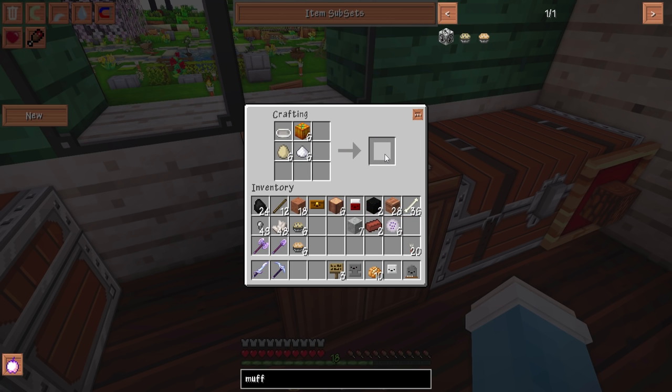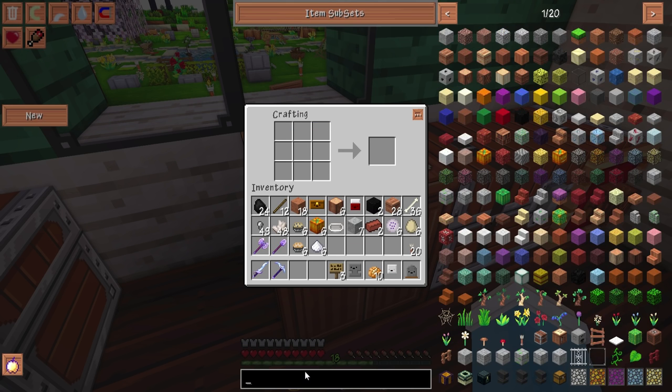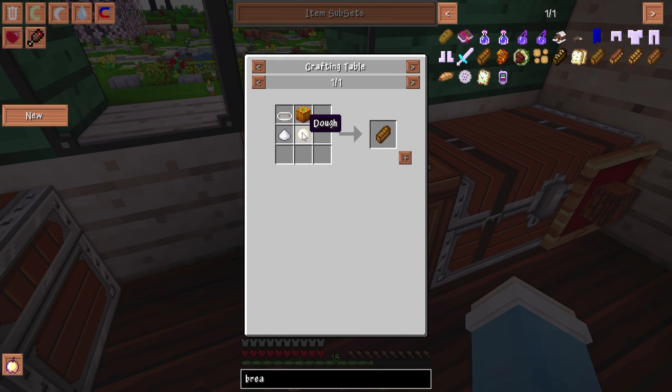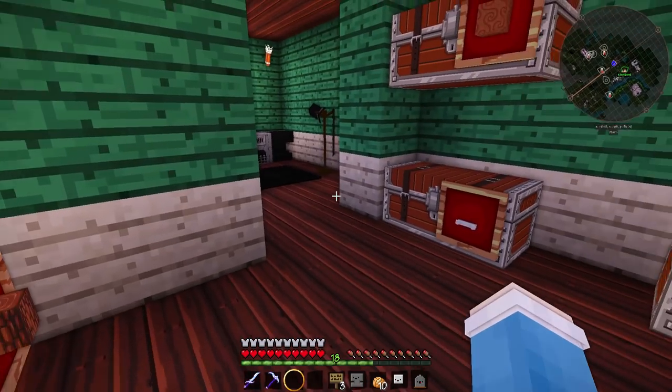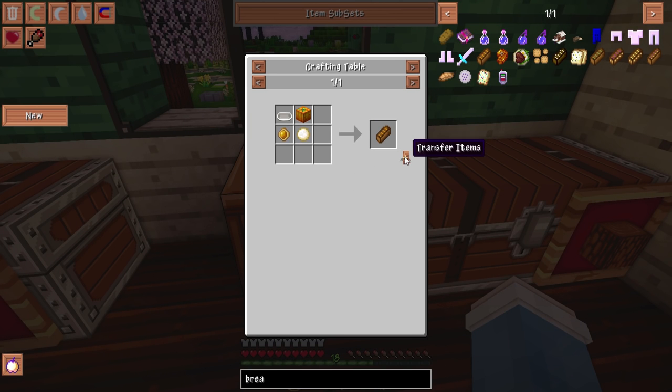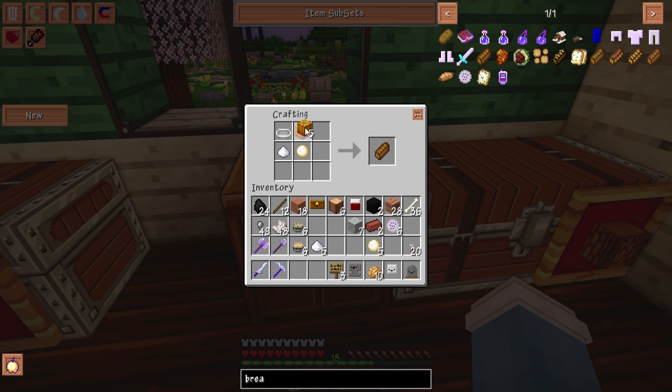And it should give us, wait, I'm missing something. What am I missing for this one? Let me go ahead and grab this. Pumpkin bread. Let's see. Oh, I need dough. I got that confused. Okay, let me go ahead and make the dough. All right, I should have the recipe now. Bloop. Perfect. Okay, so let's put these over there, these over here, and these over there, and bloop, pumpkin bread.